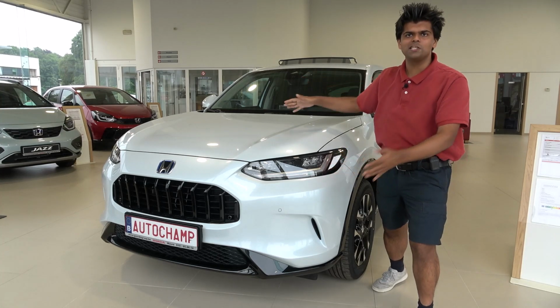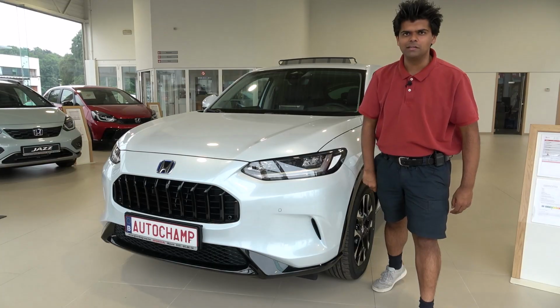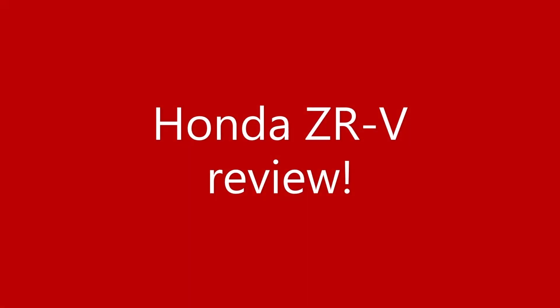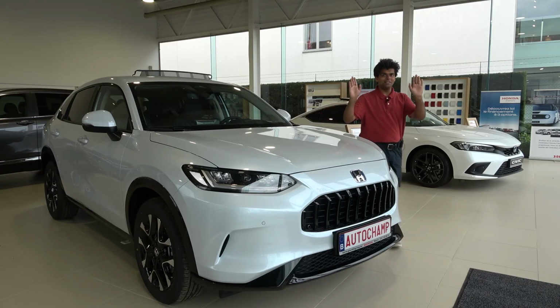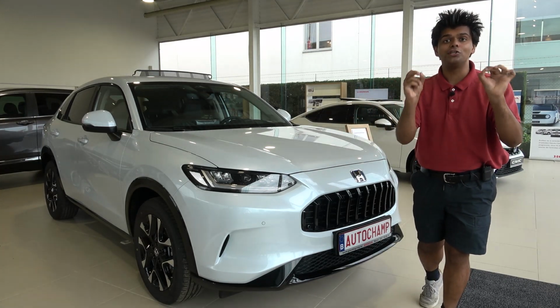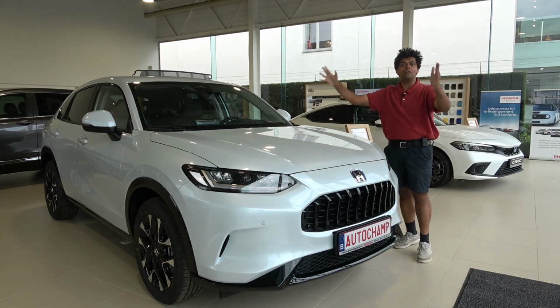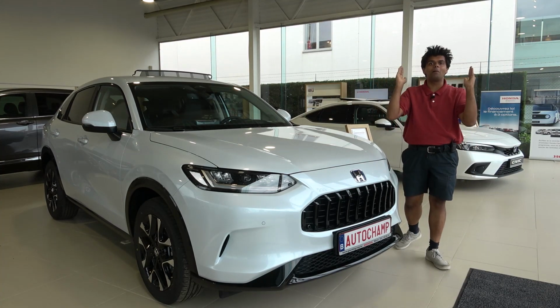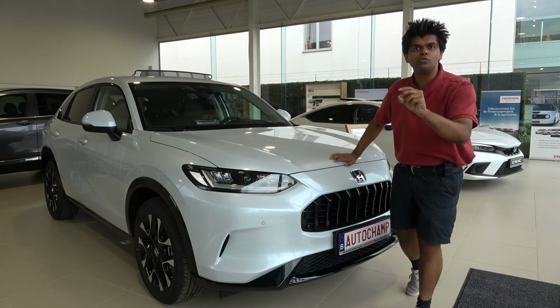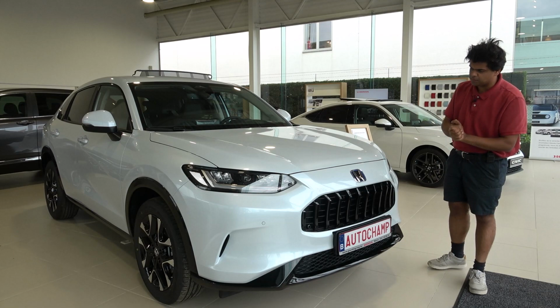Honda ZR-V has become more American than ever, and I'm loving it. Yes, everyone, this is the new Honda ZR-V. The most exciting crossover SUV I've ever seen, guys, especially from Honda. Rich history, and I'm going to tell you all about it in a moment. But first, let's start with the crossover SUV aspect.